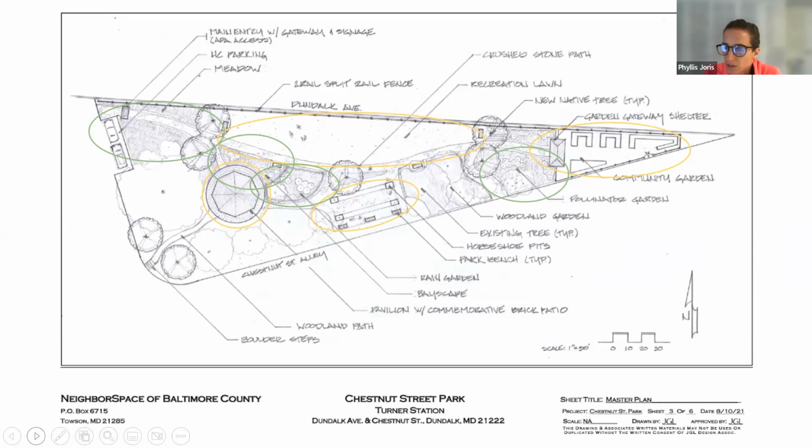And then the yellow circles are those social design elements. At most of our sites, neighbors want a lawn for kids to play, a pavilion or some sort of central gathering area for neighbors to get together. And Turner Station also wanted a community garden because they used to grow vegetables and fruit on this lot, let's say about 50 years ago. And then they also have a tradition of playing horseshoe. We actually found an old horseshoe while cleaning up the park, so they would like to have a horseshoe pit as well.